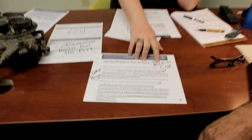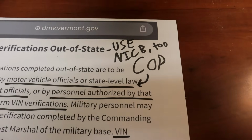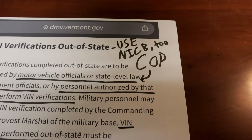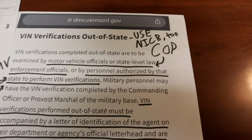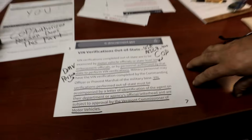But what you can do to check to see if anything's been totaled or if it's stolen is NICB. You can just Google that and it'll let you run whatever VIN number and it'll come back if it's been stolen or reported salvage. Now, it used to be that when a car was reported stolen, it stays on the hot sheets for like 7 or 8 years? That probably depends on the state. Okay. So that's something you definitely want to look into.